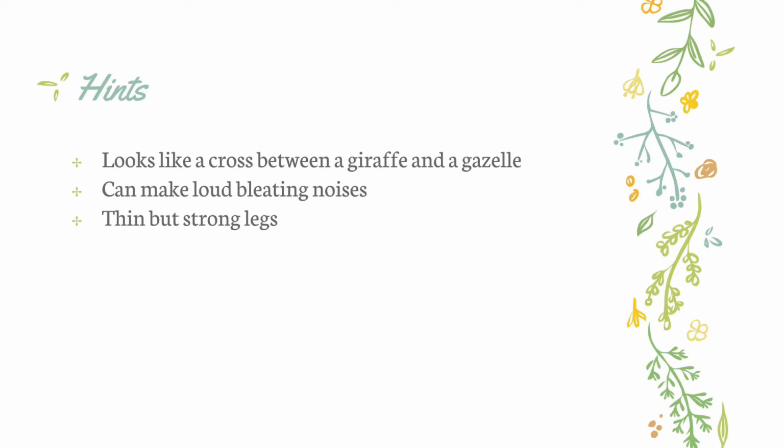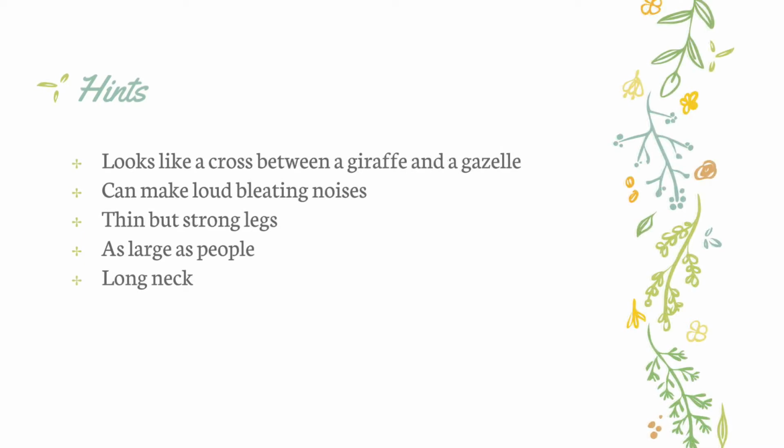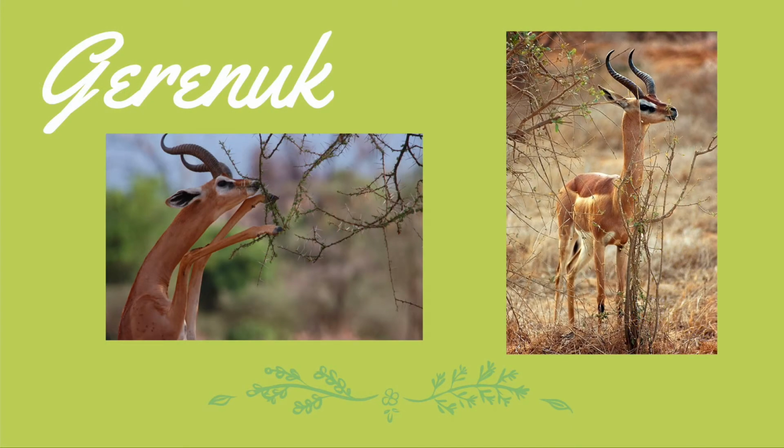They're very thin, but have very strong legs. They're the size of a man when they're standing on their hind legs. They have a very long neck. They're mostly tan-colored. And like many animals, only males have horns. If you guessed Gerenuk, you are correct.